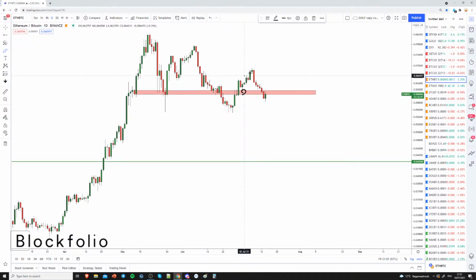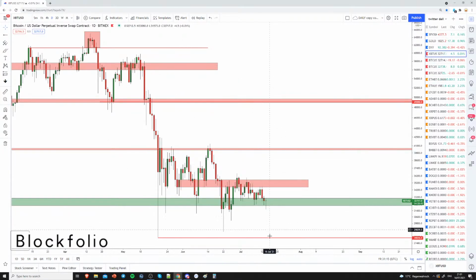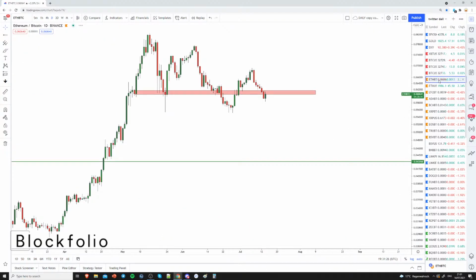Retested support and then just broke down. We talked about this last week and I was like, yeah, I don't mind ETH, like the chart. It's just I can't buy it because no matter what happens, I think ETH's gonna struggle. Either it's gonna be worse than Bitcoin when Bitcoin goes down, or if Bitcoin goes up crazily, ETH is gonna suffer. If Bitcoin goes down, ETH is gonna suffer. I don't want to be trading ETH right now, right?